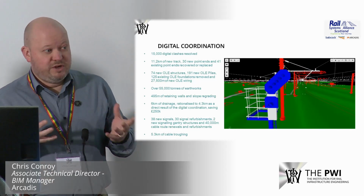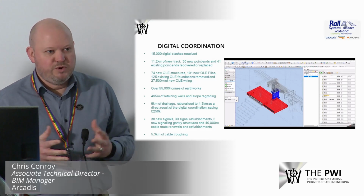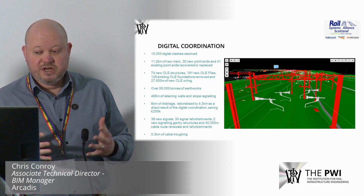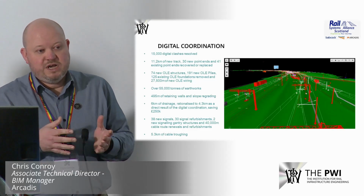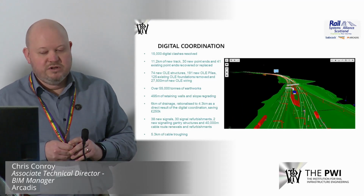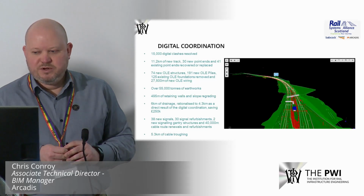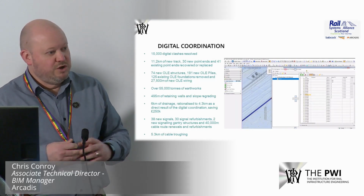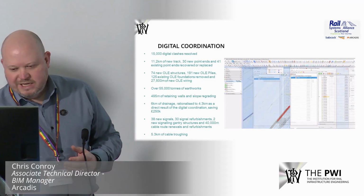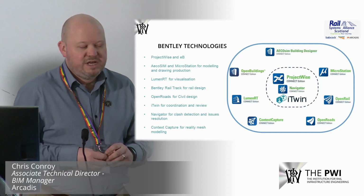This concept of digital coordination and issues management was, for some people in the project, quite a new activity, and there was some scepticism initially. But through the process, through encouraging people to participate and demonstrating the value in undertaking the digital coordination and issues management, we actually encouraged more participation, and the process gathered more momentum. As I said, we used ProjectWise and EB as our common data environment solution.